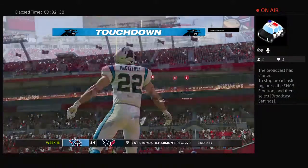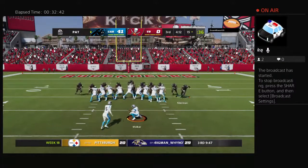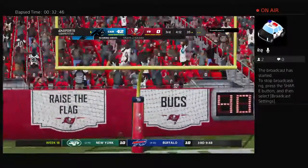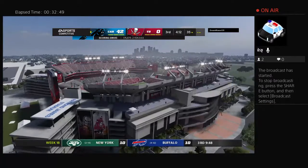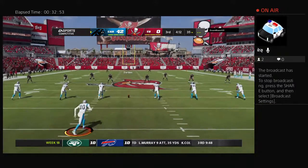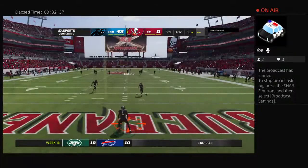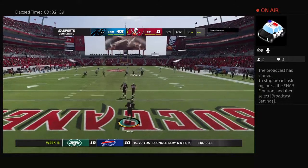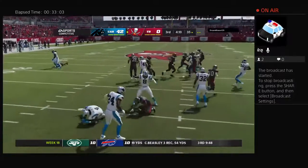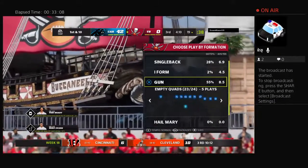Christian McCaffrey taking it in from 2 yards out. And the Panthers use the short field to their advantage as they cash in for 6. Gonzalez good on the extra point, and it is 42-0. Morstead out now following the touchdown to kick. And this is going to be returned from the middle of the end zone. And only able to get this to the 19, so probably should have opted for the touchback.